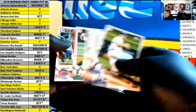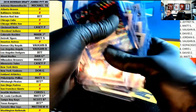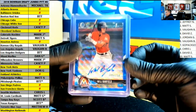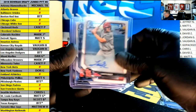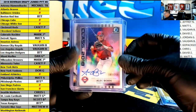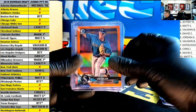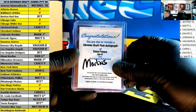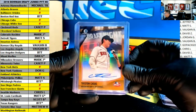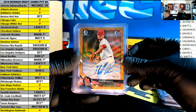Chrome. All right, let's recap it. Pretty solid case, top to bottom. All right, Banfield, Blue Shimmer, Griffin Conine, Joe Gray Refractor, Lucan Baker, Tyler Frank, Alec Baum, the 250 class of 2018, Alec Thomas, Jeremiah Jackson, Blue, Trevor Stephens Gold, Chris Buick, Purple, Sam Carlson, Orange, Cole Roede, Tristan Casas, Redemption for Tristan Pompey, Gold Tristan Casas, Draft Night Auto, that's nice, Griffin Roberts, Gold Shimmer to 50.